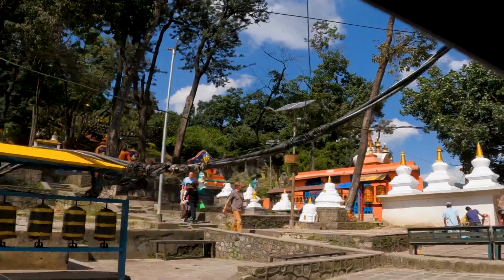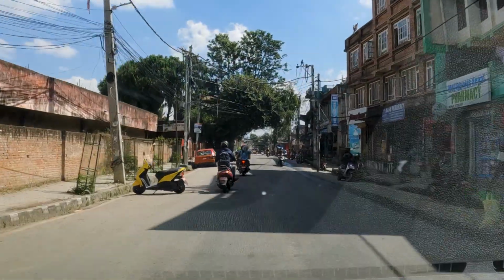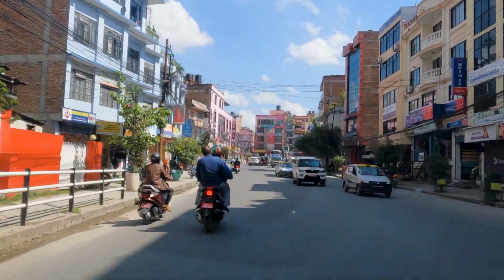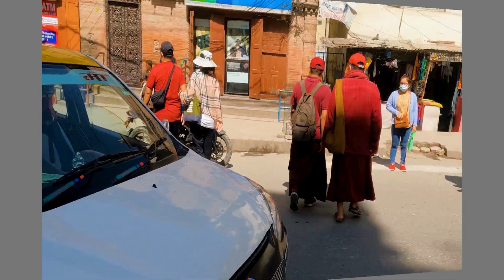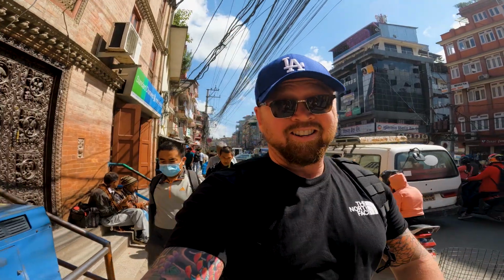Alright, so we might wrap this up now, and next stop on the tour is Boudhanath. Hectic. Right, so we're just over to another part of town now, just heading into Boudhanath.